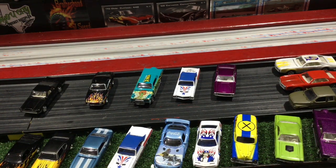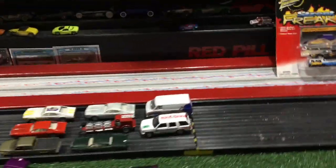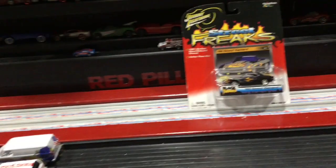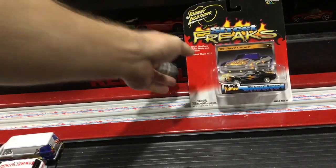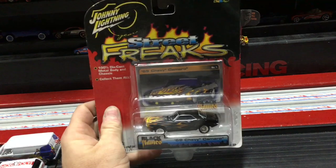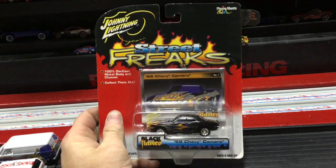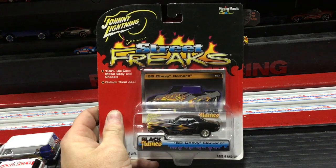And, I mean, I know they exist, but man, chasing the white rabbit, like League of Speed says. Pick up one more of these Black with Flames. If y'all know anything about these, you look on eBay, they go anywhere from 60 to 100 bucks.